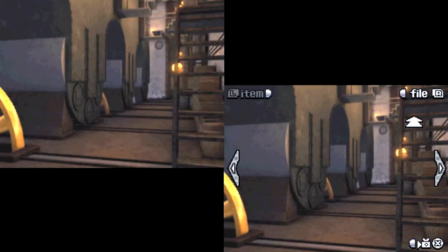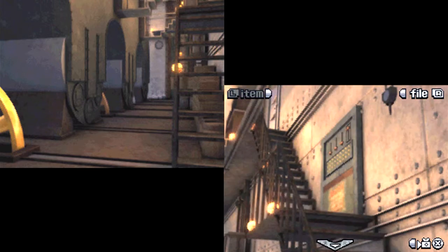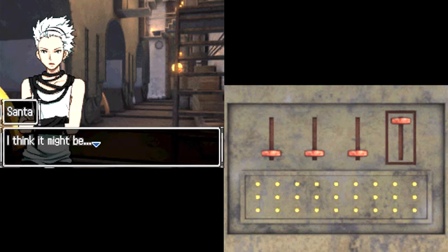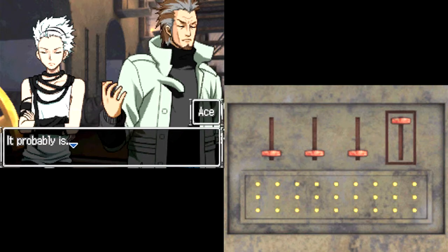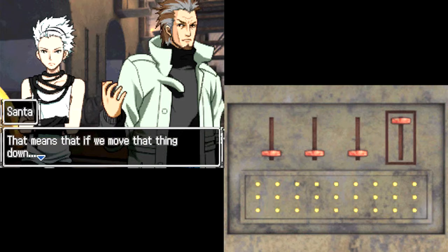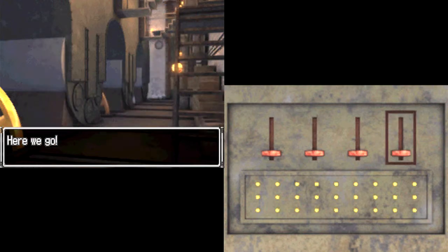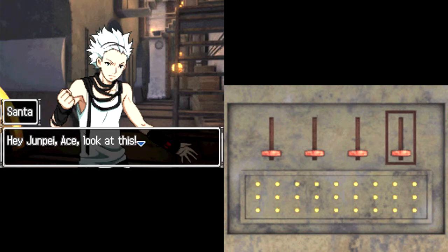So let's investigate up here. Maybe this remotely starts it. Is this... I think it might be. It probably is. I think this is how we might ignite the furnace. That means that if we move that thing down... Alright, let's do it. Here we go. Oh, that sounds like fire, yeah.